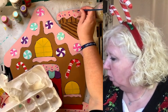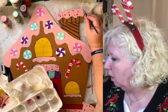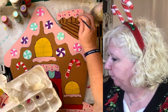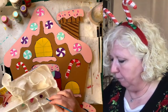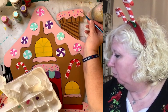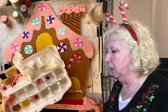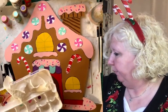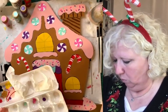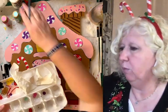The last time I did sprinkles, I placed them on a birthday cake door hanger. But I used a little bit bigger round tip brush when I did that. So it made a difference.